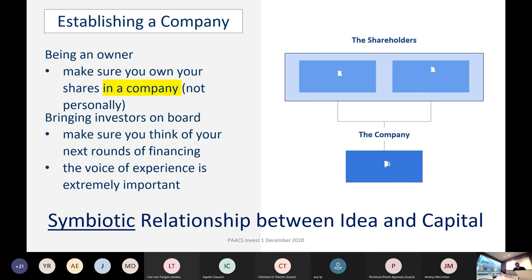Establishing a company is essentially when, there's something missing on the chart. On the right-hand side, you have the shareholders, and you have two blue boxes. On the left-hand side, you would have the founder, and on the right-hand side, you have the investor. And below, you have the company AS, where the operations and development of your technology are actually taking place. So being an owner, you as a founder, please make sure you own your shares in the company through a company. So you should be founder IS owning shares in company IS, and founder IS owns shares alongside investor IS, if that makes any sense to you.